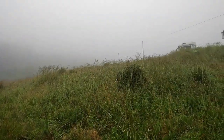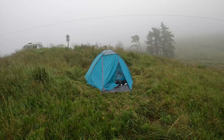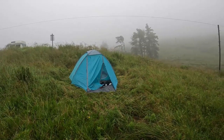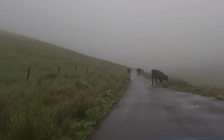The only issue that we have with camping is the tent is now really wet and we have to pack it up and then get it back out at some point in the day to hopefully dry before tonight. But we'll see what the weather does today. It's not supposed to be great all day. Move along, ladies.